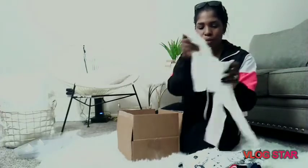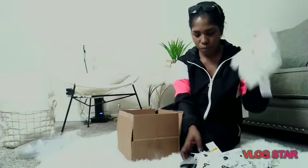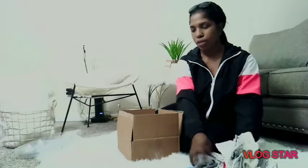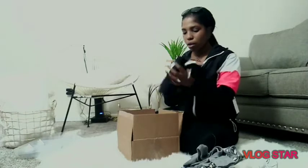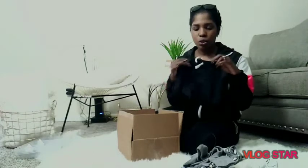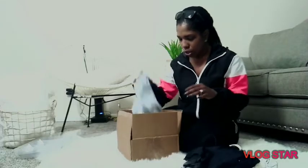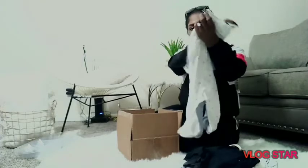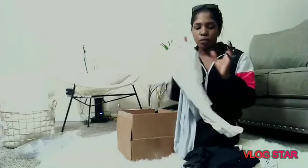I love this. So far, my two favorites are this rib set and this gray set, even though it says daddy's best friend instead of mommy's best friend. She got some shorts. Super cute. 6 months. And this is from Carter's. Oh, how cute. Okay, I love onesies. I love, love, love onesies on babies.